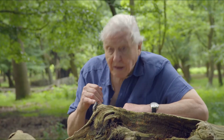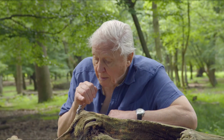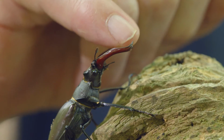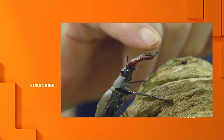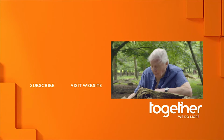The biggest beetle in the park is this wonderful creature, a stag beetle. In fact, the park is one of the most important breeding sites for these magnificent creatures. And the reason for that, at least in part, is the amount of dead wood that's allowed to accumulate on the ground.